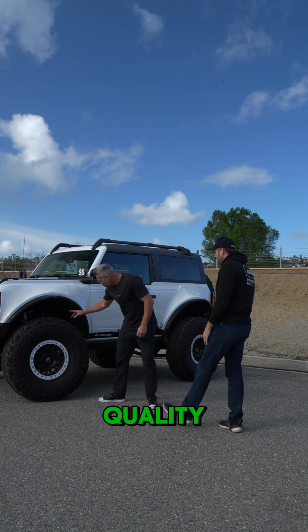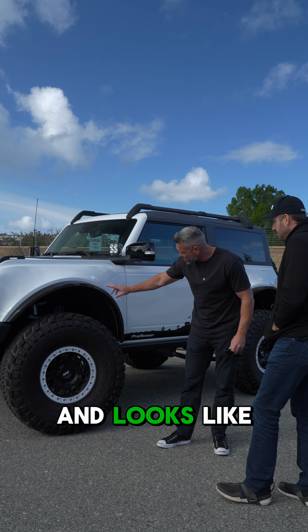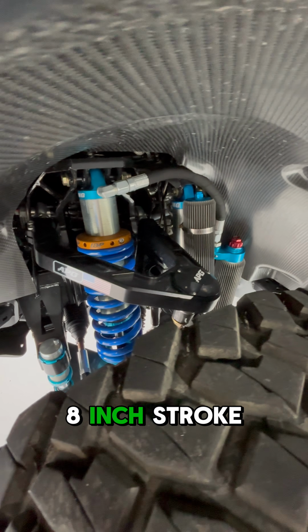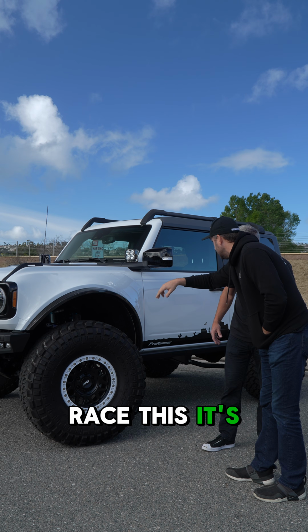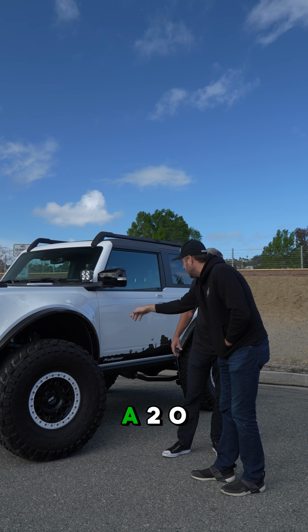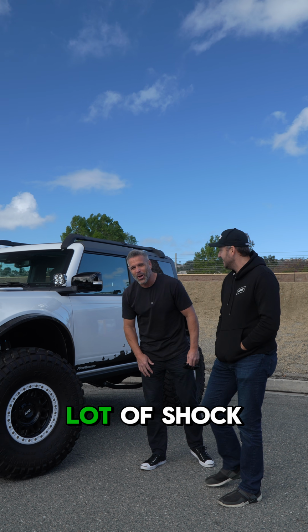And that just gives it better quality. So it looks like you got a 3.0 finned bypass for the shock, and it looks like you got a 3.5 on the coilover, is that correct? It's a 3.0 IBP 8-inch stroke with a remote reservoir. It's Prorunner race series grade with remote resi, with compression, a 2.0 threaded bump, and a 3.2 bypass. It's got a lot of shock on that.